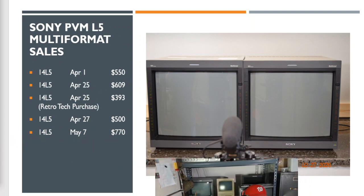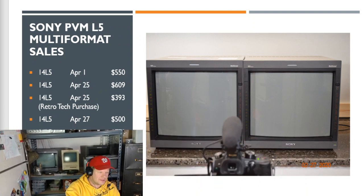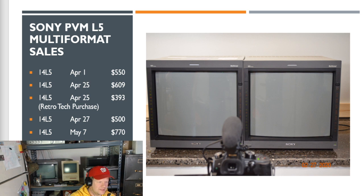All right, here's some of my favorites. The multi-formats. Let me get myself out of the way just so you can see all the data here. First off, this is the 1405, and it is by far one of my favorite 14-inch PVMs or even BVMs because it has such a beautifully small form factor. You'll notice, I'm about to do some research and show you some videos where I'm comparing all the multi-formats that Sony made, because now I have them all.